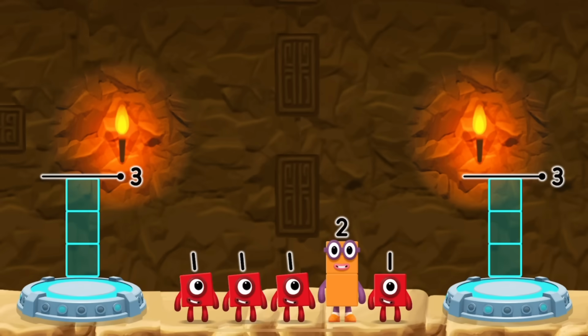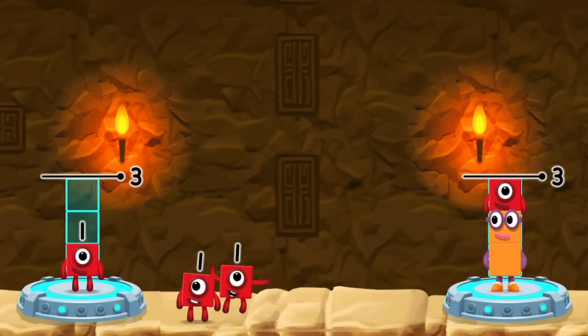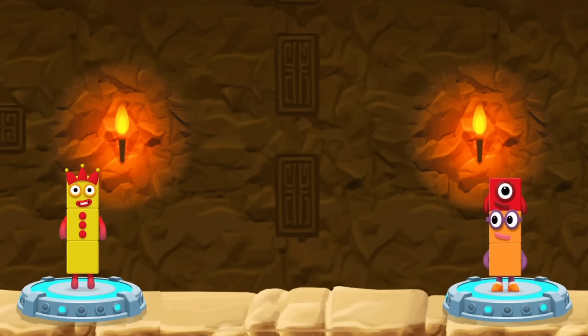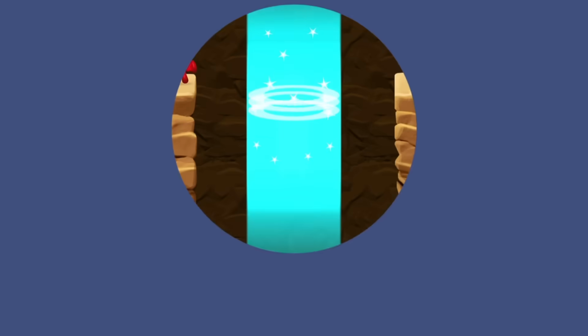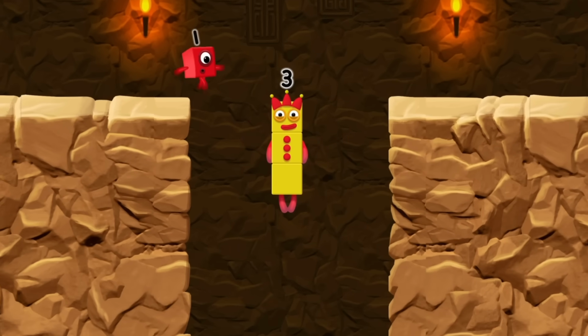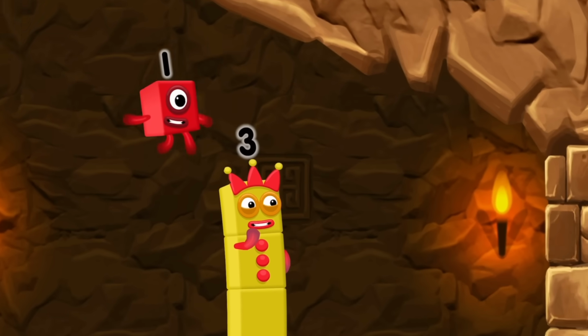Share the number blocks evenly to make two groups of two. Three. One. One. One. One. You got it. One plus one plus one equals three. Two plus one equals three. Three equals three. I think three might need one's help to get past that wall.